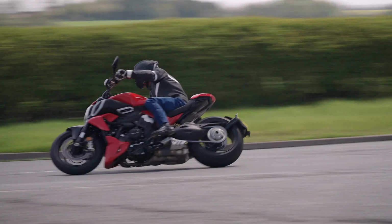We're at the Silverstone circuit with Ducati UK testing out some of their latest models, and today I have been focusing on this bike right here, the 2023 Ducati Diavel V4.